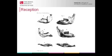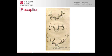Specimens are also being used by naturalists to study the characteristics of a particular species. Thomas Pennant drew extensively on the collection in his numerous published works, for example in his synopsis of quadrupeds, and here he's discussing various sorts of deer. The repository specimens also participated in generating commercial knowledge.